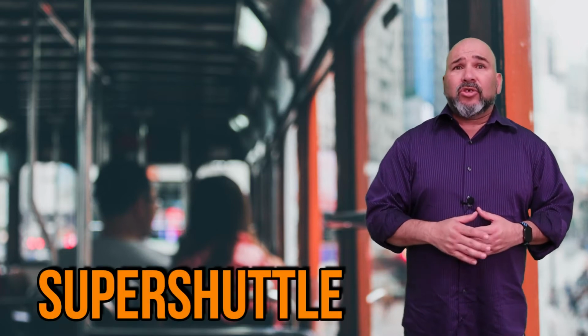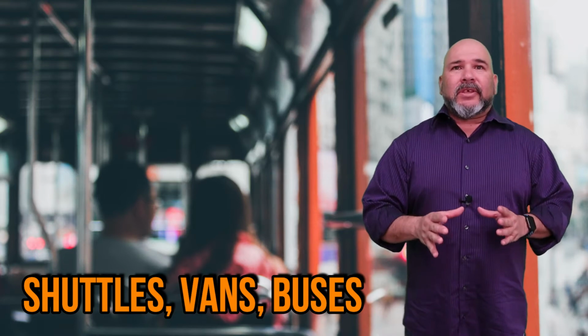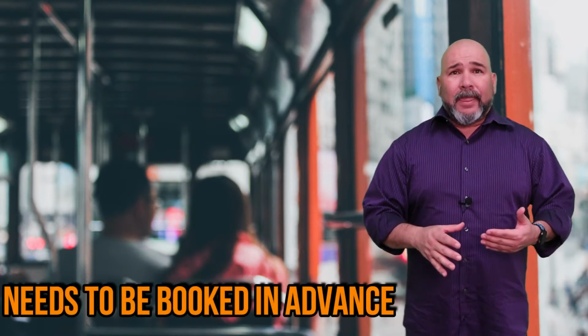If you're wanting something a bit more cost-effective, or if you're traveling with a large group, perhaps using a shuttle would be the best option for you. Super Shuttle offers airport transportation to and from your lodging. They have both vans and buses, but this service is something that needs to be booked in advance.